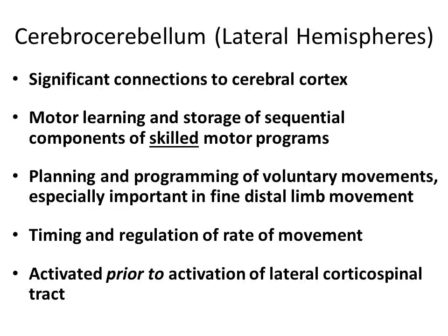It is involved with timing and rate regulation. And we see this part of the cerebellum actually becomes active before the lateral cortical spinal tract because it's got to send the planning information to the lateral cortical spinal tract. So it's not really required for lateral cortical spinal tract excitation. There are a lot of things that excite the lateral cortical spinal tract, but it helps to tune, if you will, the order and the timing of the excitations to the different neurons within the tract.